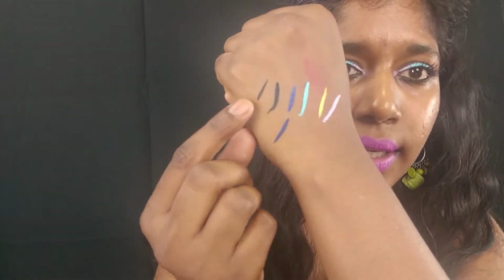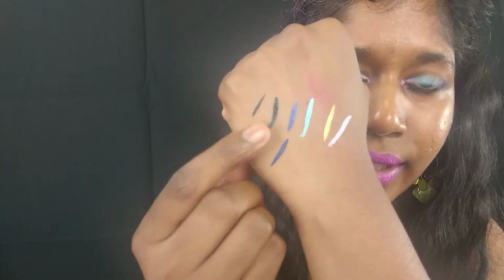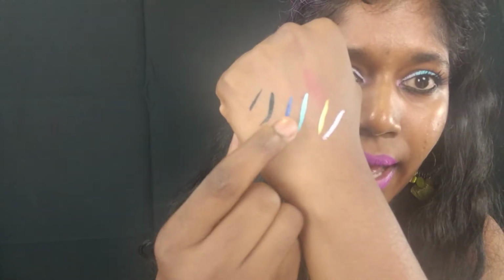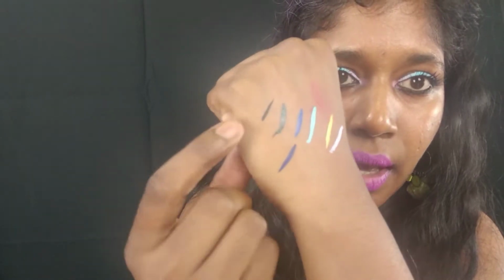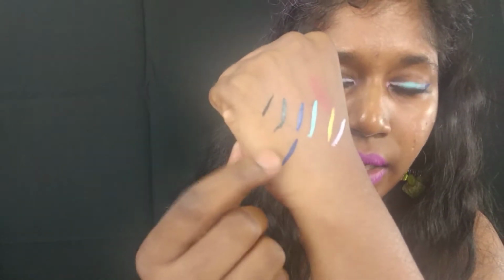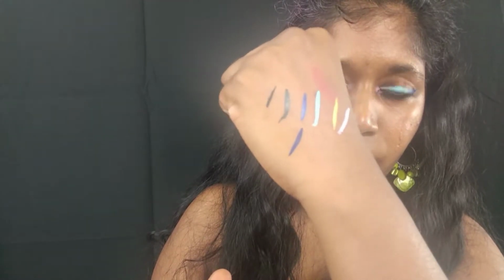As you can see, the black is exactly black. I hope you can see this definitely catches the light a little bit. The Makeup Forever black and the blue from Makeup Forever catch the light a little bit, whereas the ones from Milani are flat matte, and Milani ones actually dry down way faster than the Makeup Forever ones. They are completely matte, guys, flat matte. So yeah, there's one difference.